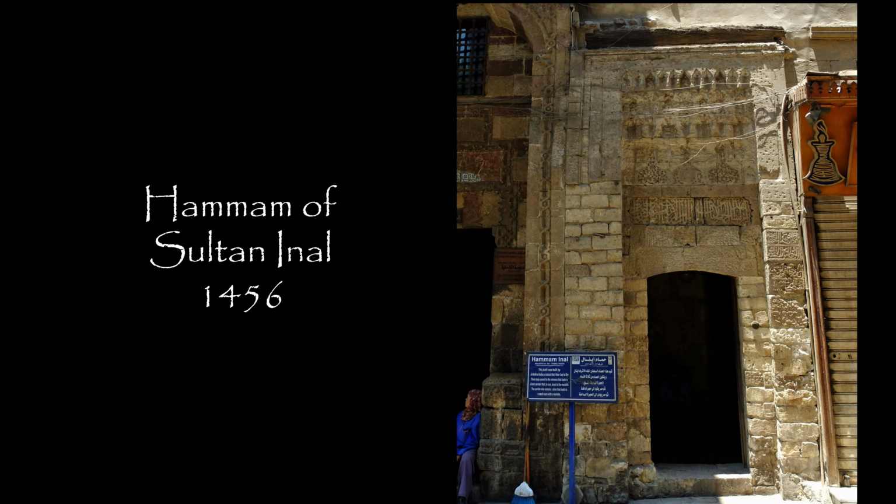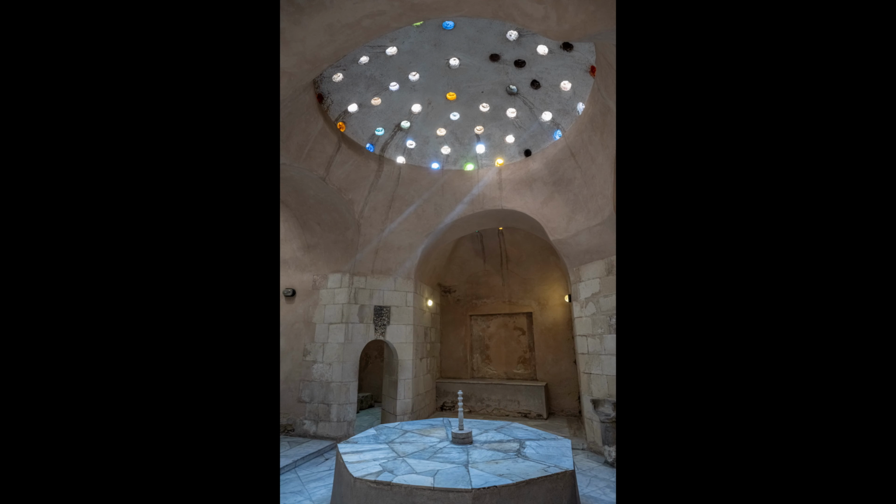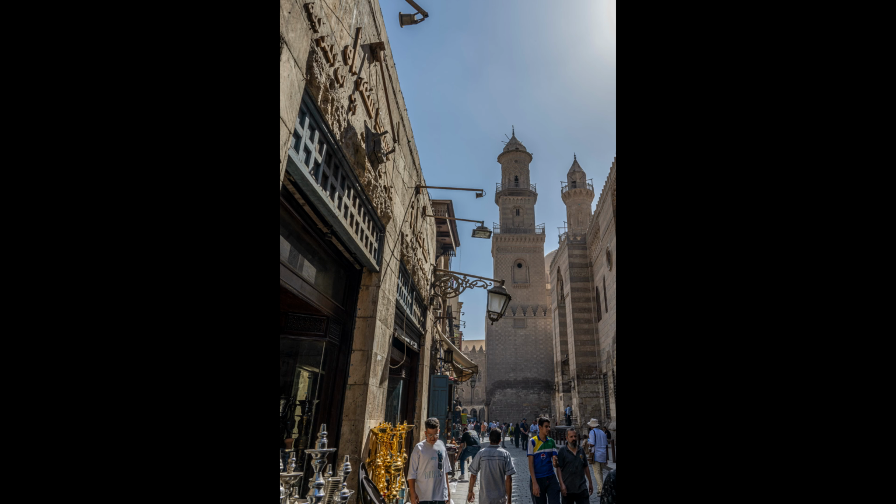Our next stop is the Hammam of Sultan Inal, built in 1456. These public baths are another example of private commissions for public buildings and services. Changing room for the hammam. The hot room, where bathers cleanse themselves with steam. Back to El Moiz Street, with the minarets of Kuala One Mosque ahead.